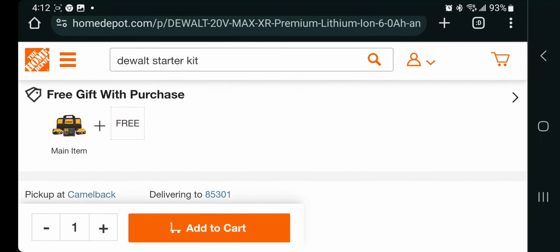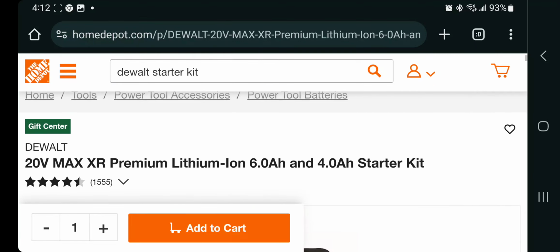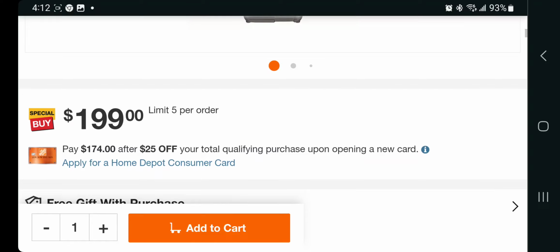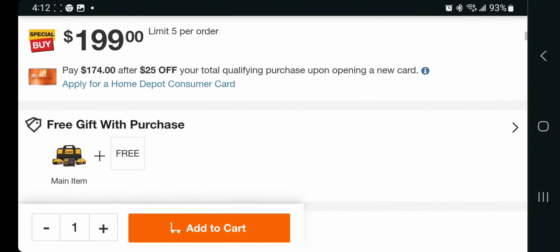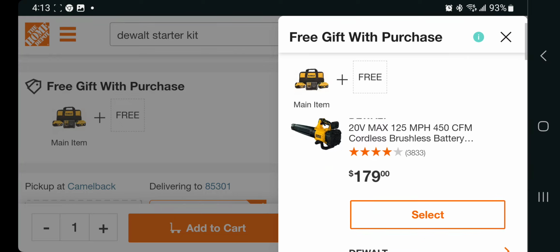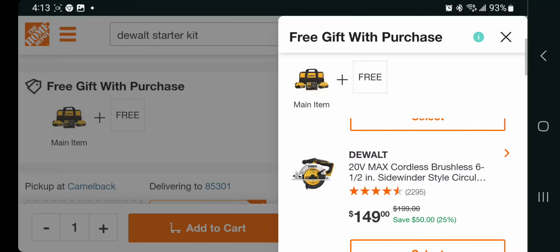Just go down here to the free gift with purchase, and obviously it does say gift center, so you guys know that this is the holiday deals. So you got $199. So go down here to the free gift with purchase. You are able to select from the blower, so definitely recommend this blower. This blower is 450 CFM. Anything you guys buy as a blower, make sure it's above 400 CFM. It's pretty decent at 400 CFM. So $179 for that as valued.